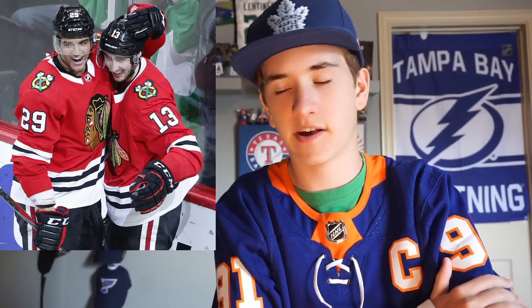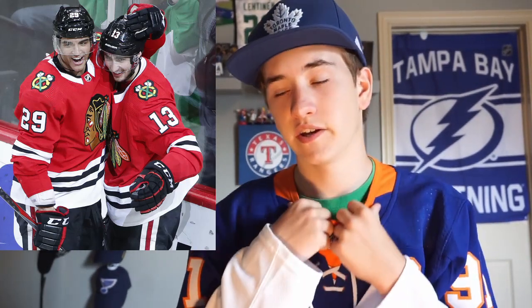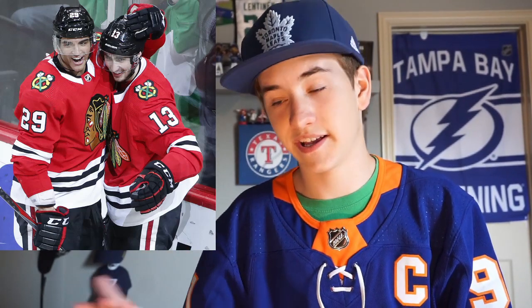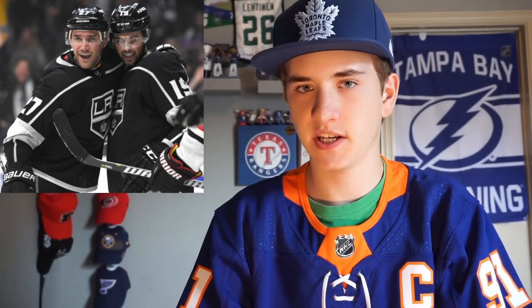I like the elbow stripes and the bottom as well. I like the white and the black on the neck bands. The Chicago Blackhawks logo is fantastic, so that works well again. But with the Adidas one, it's just nothing really too different from Reebok, so I really have no reason to buy it either. At number 9, I have the Los Angeles Kings Adidas jersey.